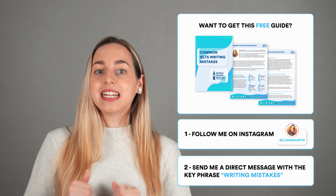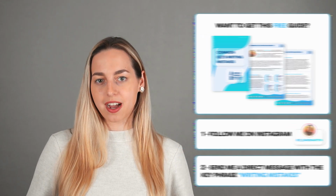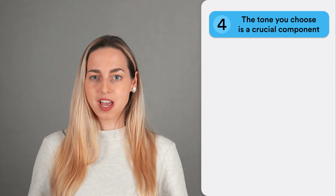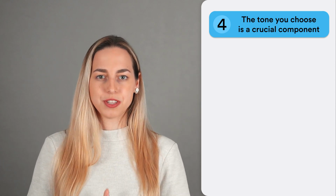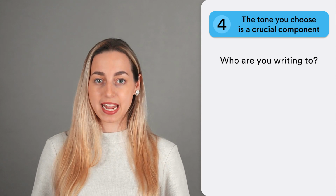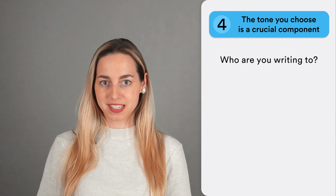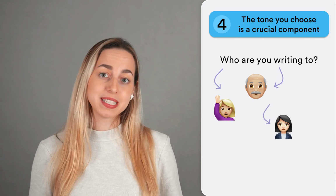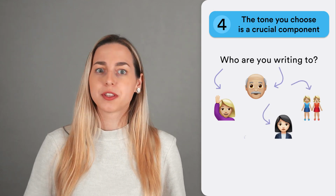Okay, now let's switch to the general training IELTS, and tip number 4. A crucial component of your letter is the tone you choose. First of all, it really depends on the task. You will see clear guidelines as to whom you're writing. Pay extra attention to this. Are you writing to a friend, a professor, your local shop assistant, your cousin, or maybe to the police?